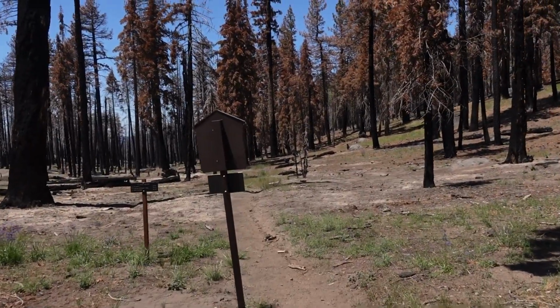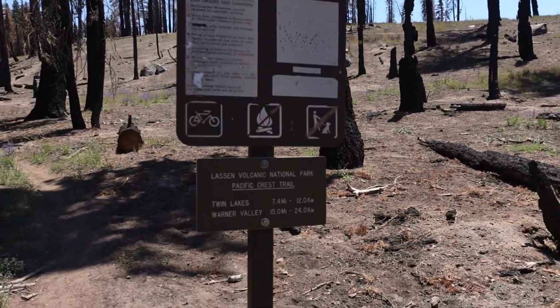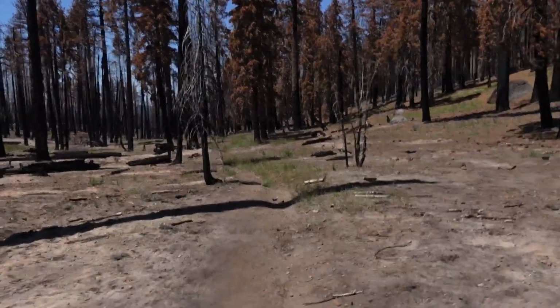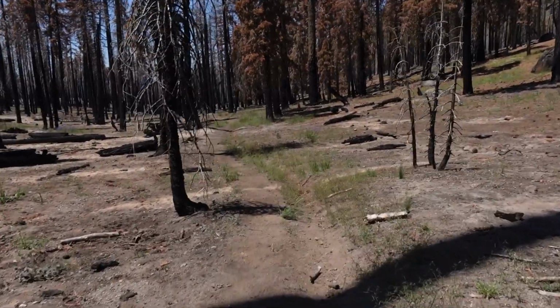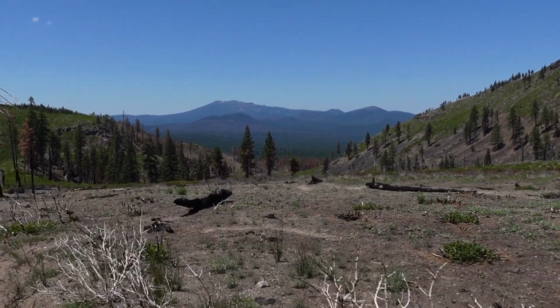There's the park boundary on the north end. We've survived it, and we made it through the park. And from here, it's about 4 miles to our Hat Creek tent site. There's a new view up to the north. Haven't seen this yet.